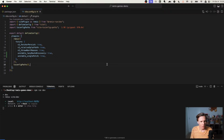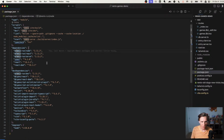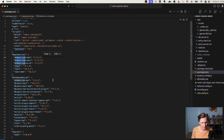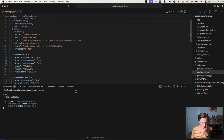Boom. Okay. So what does upgrading to React Router look like? We're going to add codemods and stuff that will make this way simpler. But basically, we're going to be changing most things from remix-run to just React Router. So for the most part, I think I can just do something crazy. I don't know if this is going to work. We'll do React Router, all these things I think exist. And then these values, we're going to change those to pre.